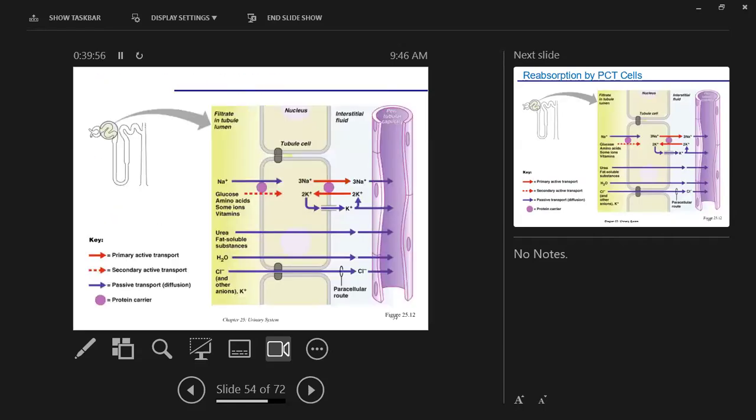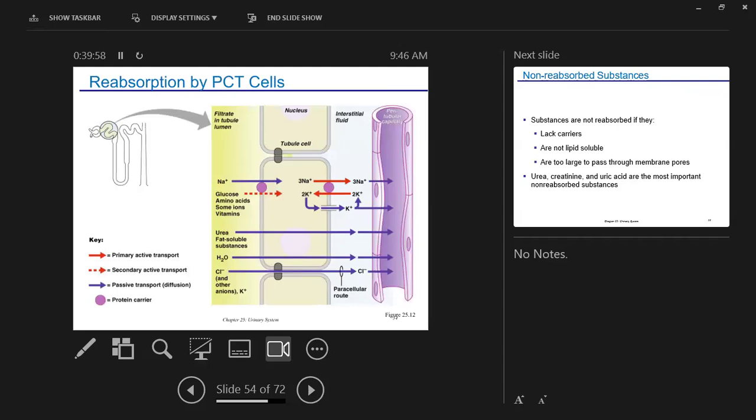It looks something like this. Here we see primary active transport takes place for sodium and potassium. But secondary active transport is bringing in glucose, the amino acids, ions, vitamins. Water is going across passively. Chlorine is going across passively. This is the sodium and glucose symport. It's secondary active transport for glucose, and it piggybacks with the sodium.